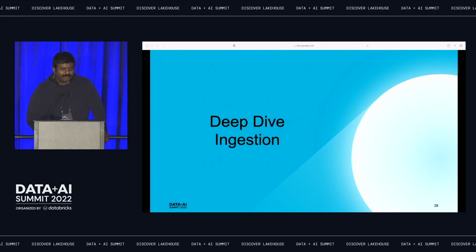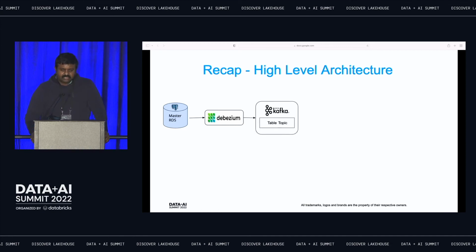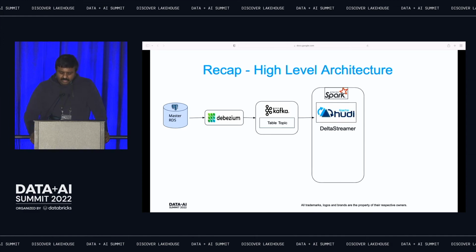Okay, so coming back to the Robinhood use case, just to recap the high-level architecture. We have a master RDS instance taking writes. Debezium is a Kafka Connect service. It captures changes from the master RDS instance and logs them to a Kafka topic using Avro encoded format. The changes are then incrementally read by Hudi Delta Streamer and written to S3 along with the checkpoint offsets.